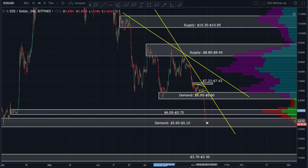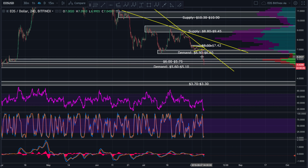Now, if we have some kind of news or possibility of some news coming in, if we get some rumors or something, then I might consider taking a long position, guys. But for now, I think that we might see a small bounce, but I don't see anything more than that.